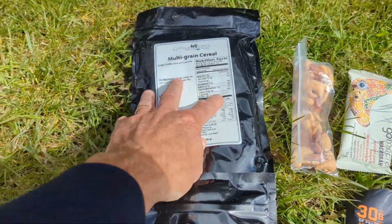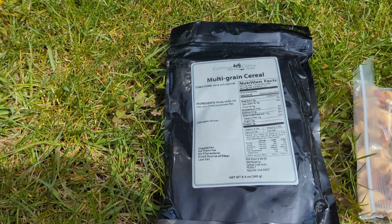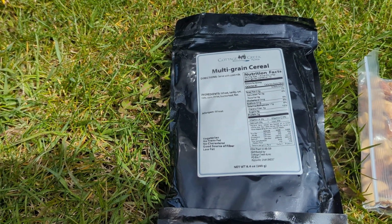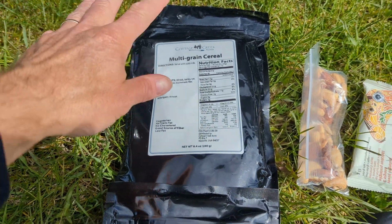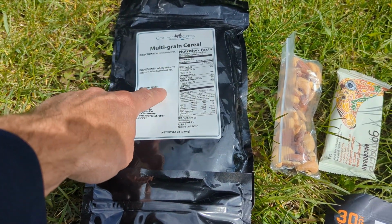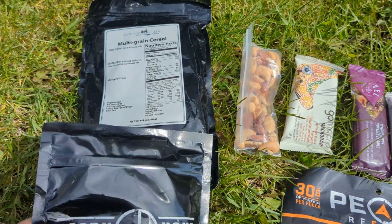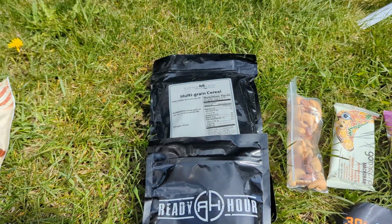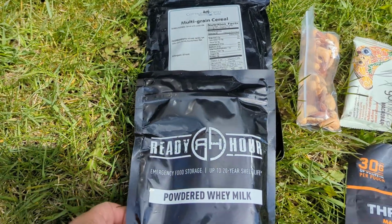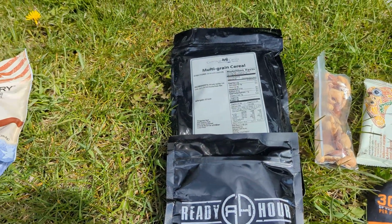And so now you could split this pack in half so you're not carrying as much weight. But this container of multigrain cereal, that's like 10 servings, they say. But I would probably say it's more like 5 servings. I would double it. So have a double serving of this multigrain cereal, and you're going to add 200 calories. And if you add some whey milk, you're probably going to add another 100 calories, maybe even 200 if you double it up. So that right there can give you 400 calories for your breakfast.